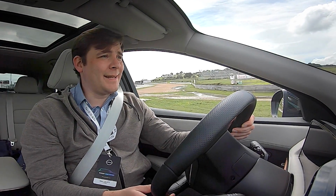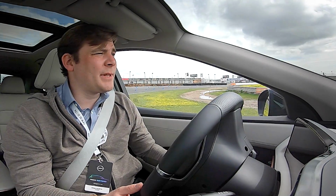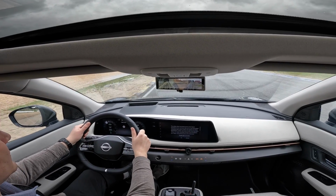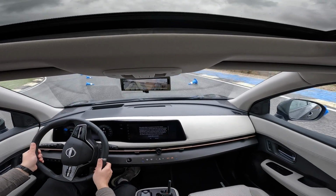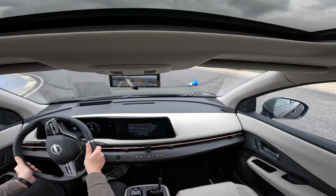They put us here on a test track to drive the car around. It's pretty good for some of the stuff, but for the city features, especially like the Pro Pilot 2.0 and the lane assist and things like that, we can't do any of that here on the track. So this is not a conclusive review, but anyways, let me proceed.